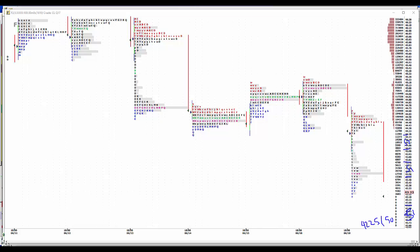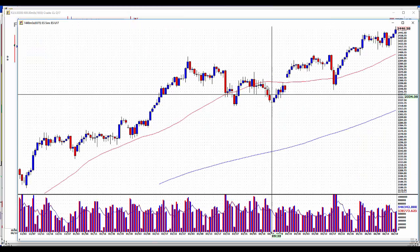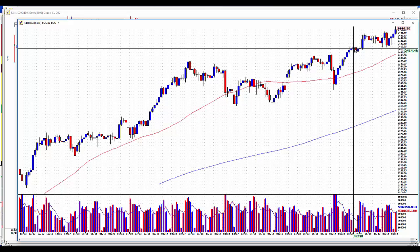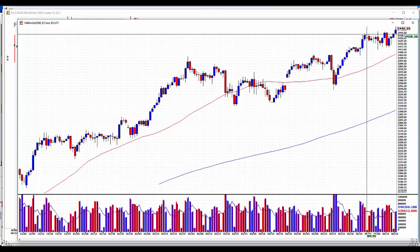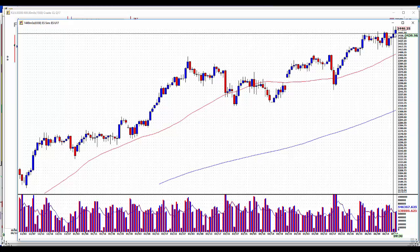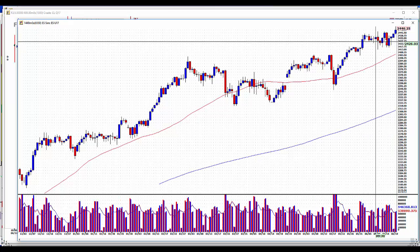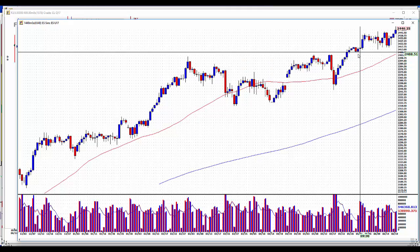Okay, looking at the E-mini. When we've made new contract highs, like right here, we had a 3-day pause. Then we make another new contract high right here. We've got 1, 2, 3, 4, 5, 6, 7, 8, 9, 10, 11 days, 12, 13 days, almost 2 weeks before we break it out to the upside. So the tendency is to pause of late when you've made new highs. So we'll play for that today.